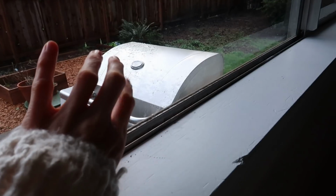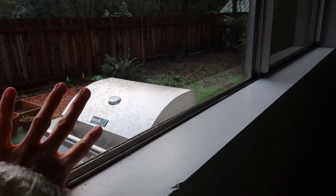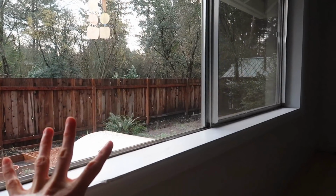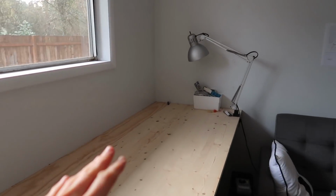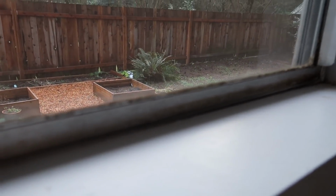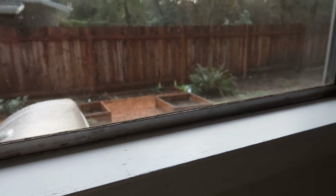Okay, so this is the last single panel window. It's very cold. We have so much condensation because of that in that room, which concerns me with mildew and mold. I mean, check this out. Isn't that lovely? So yummy. But now it will be gone.